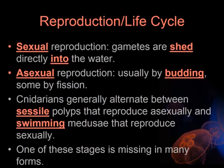Okay, reproduction and life cycles. They have both types of reproduction, sexual and asexual. For sexual reproduction, their gametes are shed directly into the water, and then they have to find each other. For asexual reproduction, they usually reproduce by budding. Some reproduce by fission, or just dividing themselves in half.